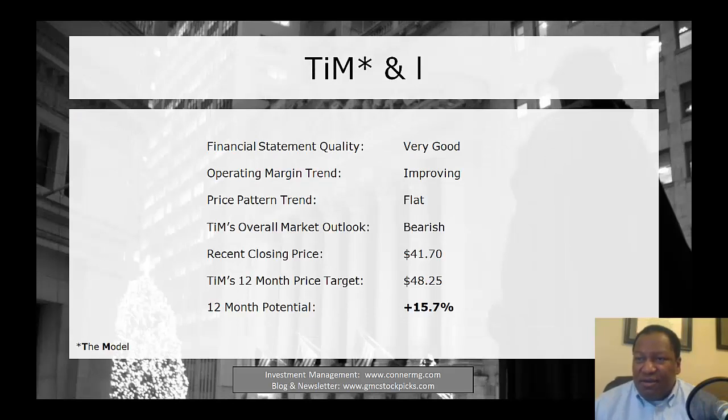Now, overall, the financial statement quality of Haemonetics is very good. They do have some debt, but they do have cash on hand, between $150-200 million, and that more than takes care of the debt that they have due near term, as well as any working capital demands. So the financial statements are in good shape.